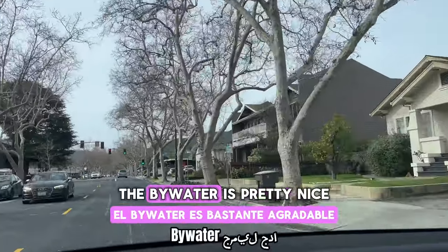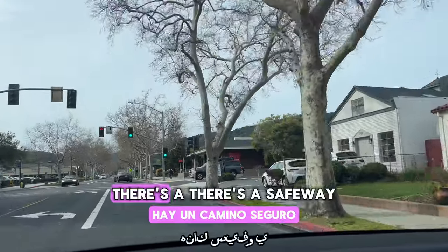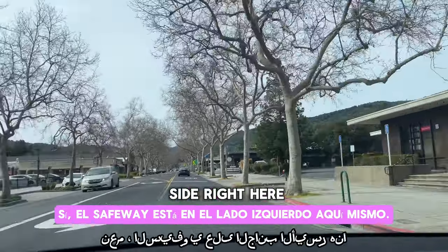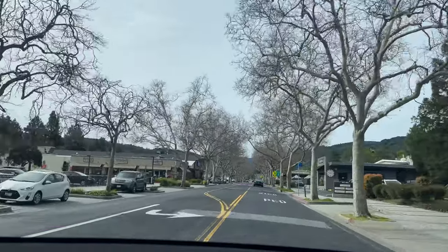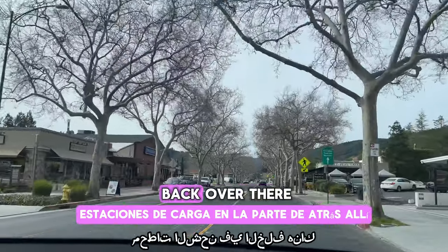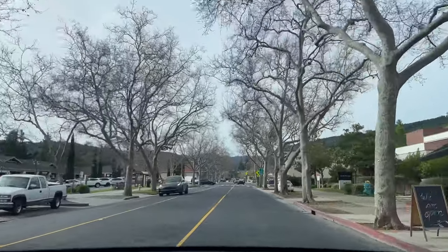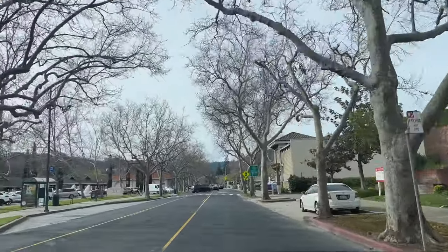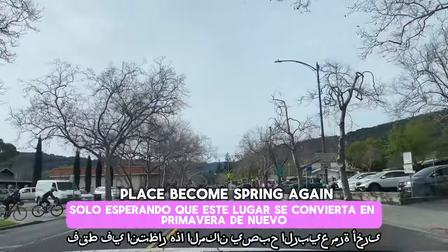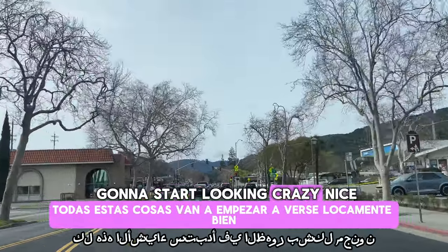Places around here. The Bywater is pretty nice. I think there's a... Is this a Safeway? Yeah, the Safeway is on the left-hand side right here. There's a little Starbucks on the corner and then also charging stations in the back over there. Wait until this place becomes spring again. All these trees, all this stuff is gonna start looking crazy nice.